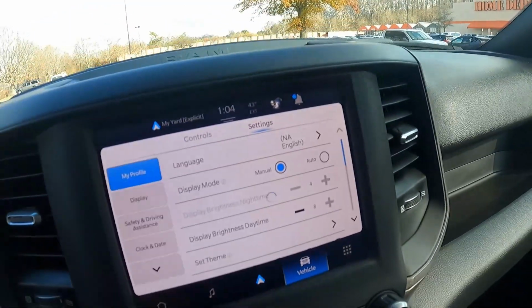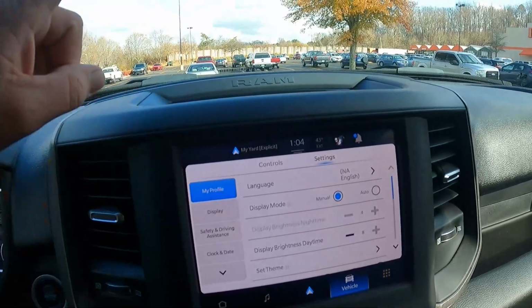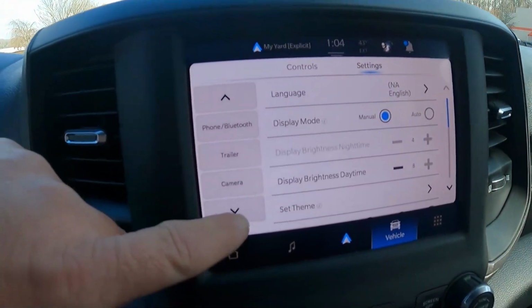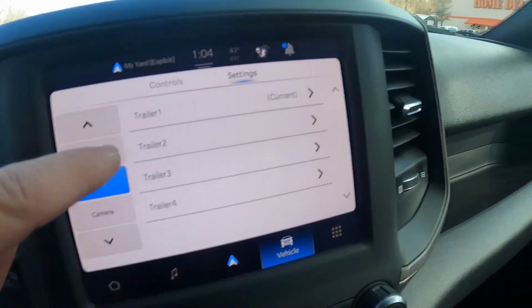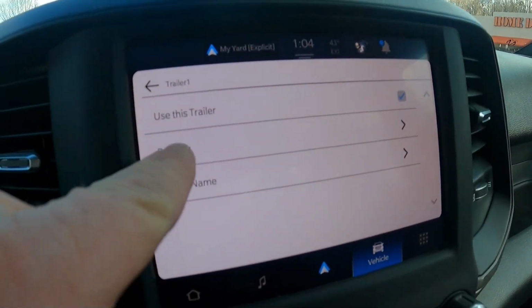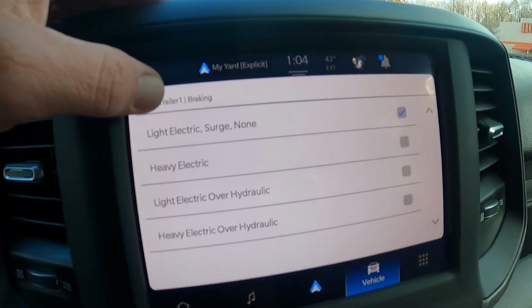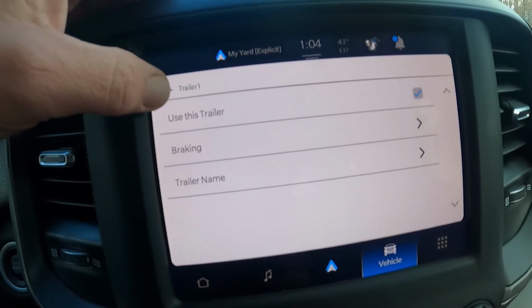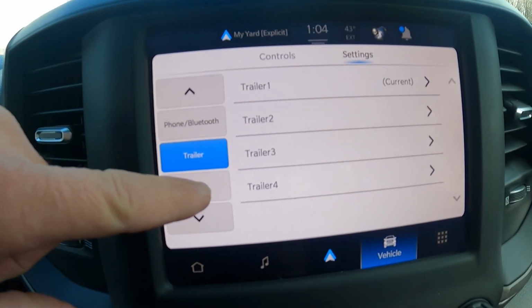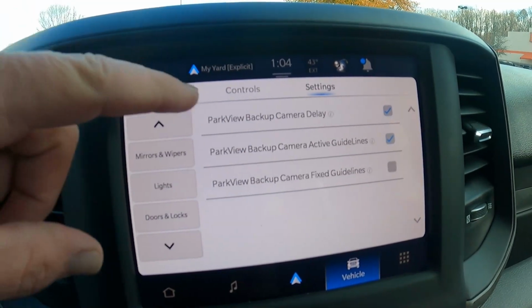Then you can go to your Ram and do so many settings. You can adjust the audio that surrounds you. It has all the trailer settings. You can name what trailer you're pulling, use this trailer, braking. You can change everything. There's also adjustments, but I don't have it plugged in to the trailer right now. And then the camera, how long it's delayed. I mean, you get it.